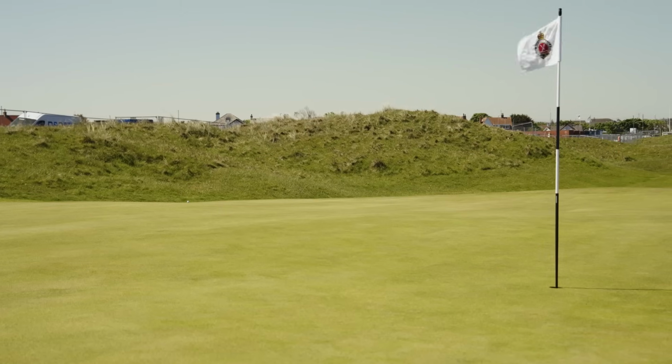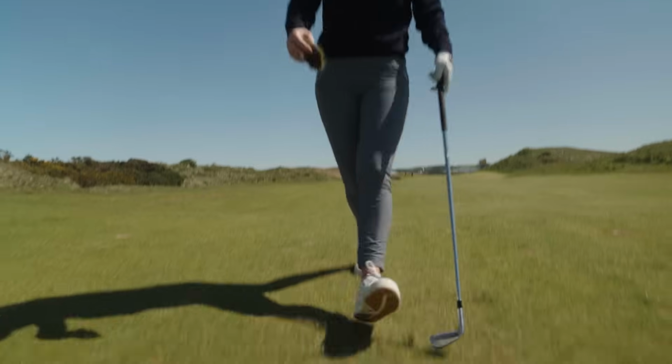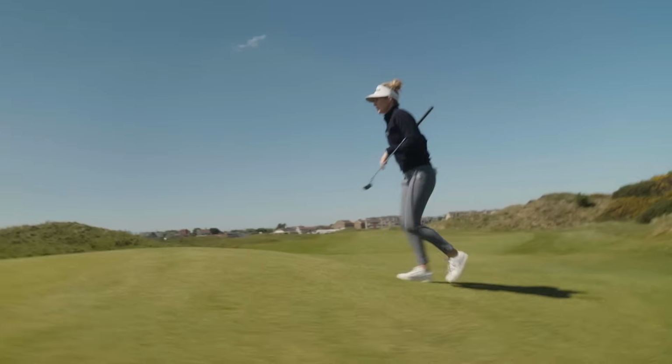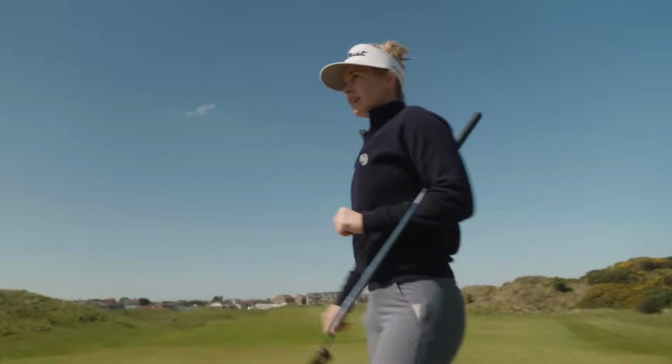It's a strong wind. That's what we like about links, isn't it? You want it on a breezy day. You'd be disappointed if it wasn't a breezy day. So it's actually at the back, this flag, so it's a good thing I didn't miss it anywhere long. I've left myself a nice little 2-putt maybe here, maybe a 1-putt, who knows?